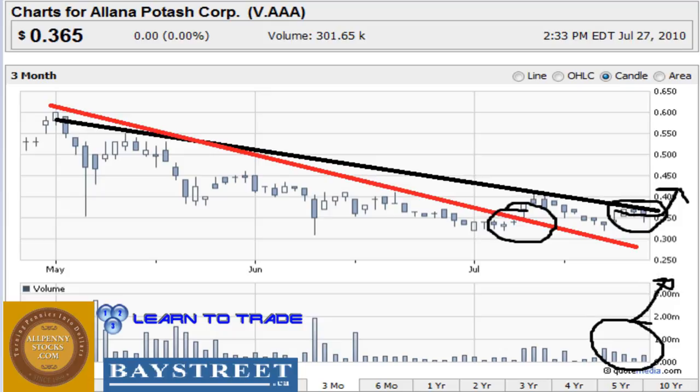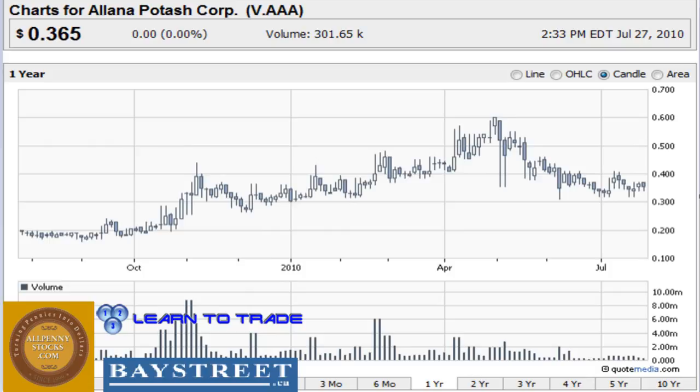So let's zoom out one more time right here and we'll look at the 1-year chart just to get a better feel for this. Basically in this region right here we can see the downtrend taking place, and that's this whole area here that we just looked at on the 3-month chart. But we're going to talk a little bit more about the bigger picture, and we can see that there was a long-term uptrend in place for quite a while, and we just recently broke below that. So that's kind of a bullish sign in a sense.